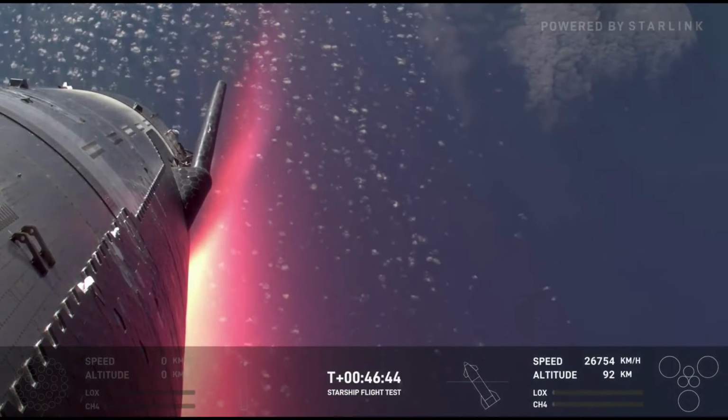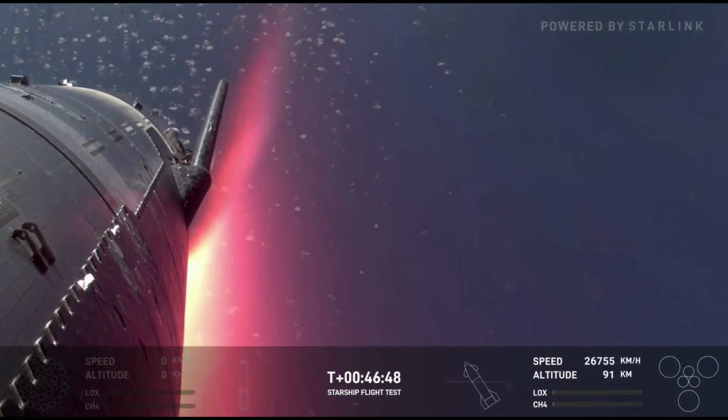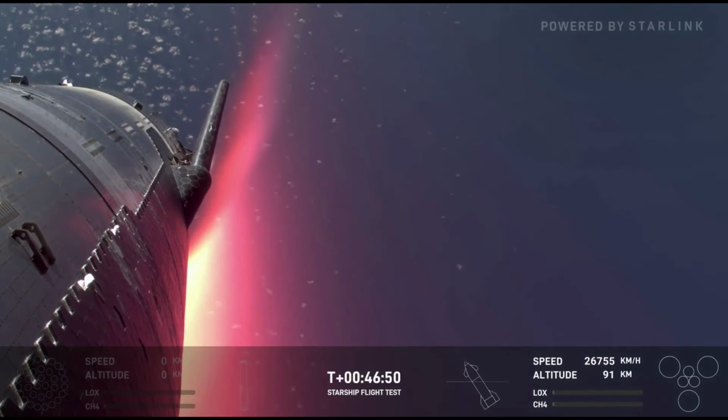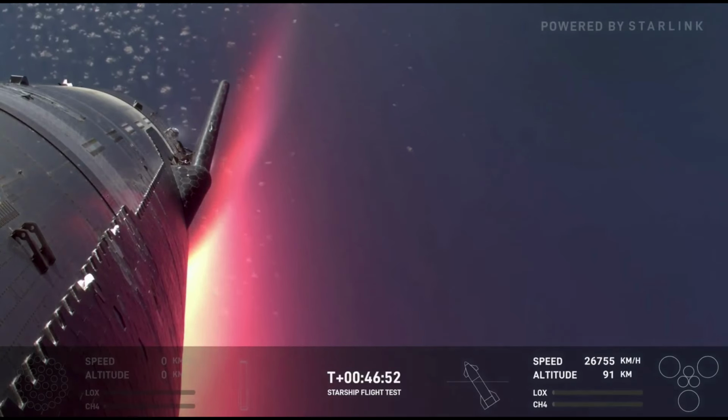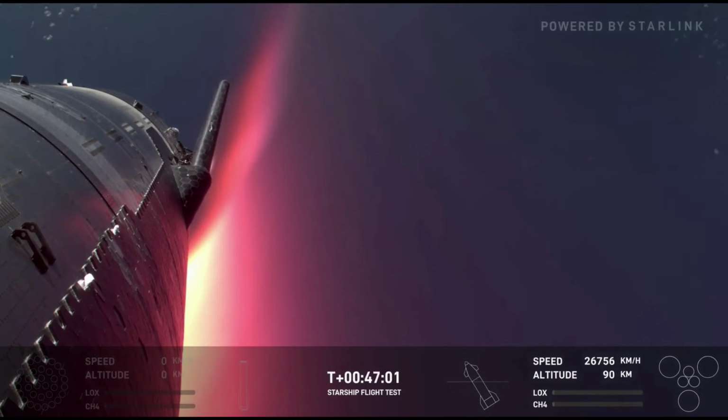The ship will attempt to light the 3 center Raptor engines, and those are the engines that can gimbal, or maneuver or point, and they do that to help flip the ship until the engines point down so that it can land using the Raptor's thrust in the ocean. That will happen after we get through this re-entry period.